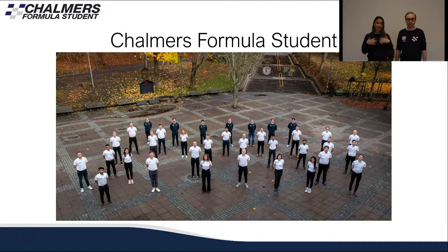Here's all of us: we're 23 project engineers and 9 trainees, with 8 different nationalities. And now, what you all have been waiting for, the Chalmers Formula Student 2021 car. We will first show you a video of the car, and afterwards, the design subgroups will tell you about the new features. So fasten your seatbelts, because here we go.